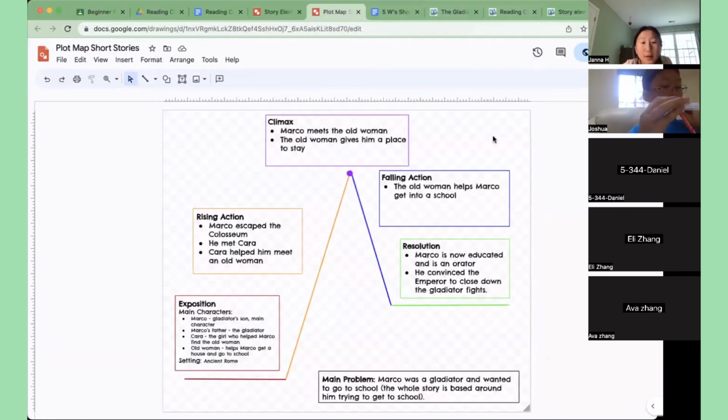And then again, for the plot map, just as a reminder, for the exposition, the main characters were Marco, the gladiator's son and the main character, Marco's father, who was a gladiator, Kara, the girl who helped him find the old woman, and the old woman, who helps Marco get a house, a place to stay, and then go to school. And the setting is ancient Rome.